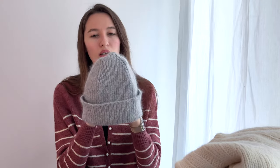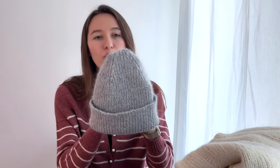I knitted it with Tweed Recycled by Sandnes Garn. It's a wool cashmere blend with silk, and this color is a gray color. It wasn't so scratchy as the first one that I tried. You can see it's 1x1 rib and beautiful decreases. I like how it looks on me.